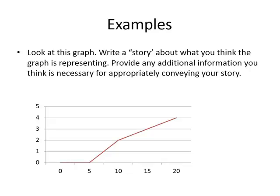Here's another one, the graph I was talking about. Here's my graph. What does this graph mean? What does it represent? Each group has to come up with an actual story. Graphical representations tell a story. So they have to explain what they think is going on. How did this graph get produced? What were the variables involved? What was changing? How was it changing? Why was it changing? So they have to give me that story, and one of the things I mentioned is that there might be some information missing.